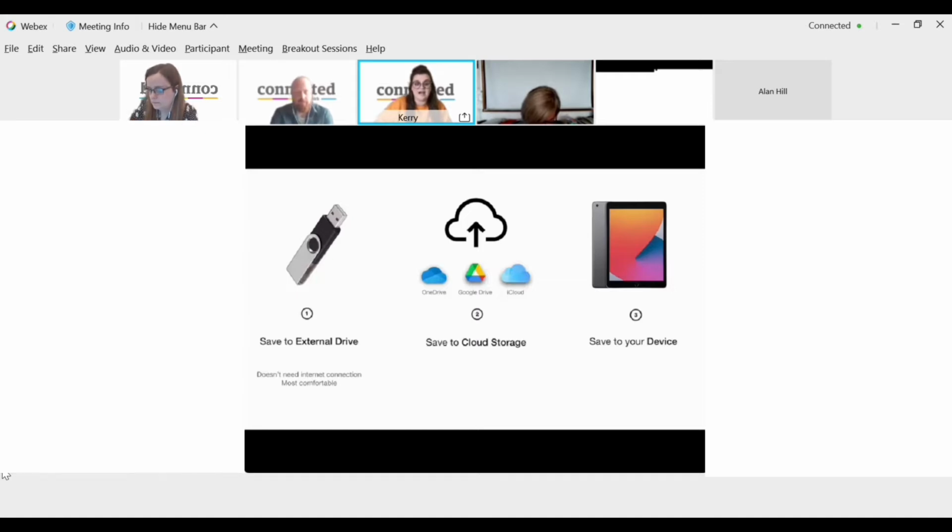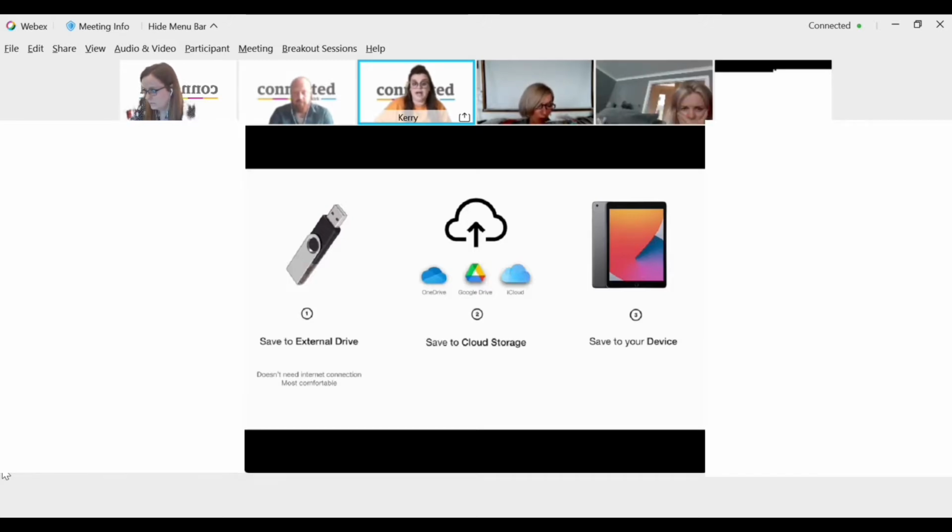So external storage, pros. You don't need an internet connection, which obviously is a huge benefit when you are trying to plan for delivery, because it is, of course, extremely reliable. And we've got the fact that it is the most comfortable. It's the thing that most of us have probably been using for the longest time. It's well within our comfort zones, and lots of us probably have already got pretty established routines around using USBs or hard drives.